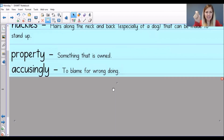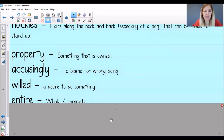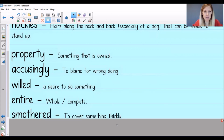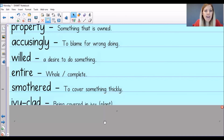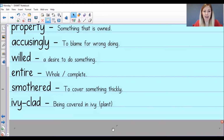Accusingly. Do you remember she prodded the stick accusingly, and that was to blame for wrongdoing. So she was indicating the boy or the girl had done something wrong. Willed, a desire to do something. Entire, whole or complete. Smothered, to cover something thickly. So right now my garden is smothered in snow. And ivy-clad is being covered in ivy, and ivy is a type of plant. So the chimney was covered in a plant called ivy.